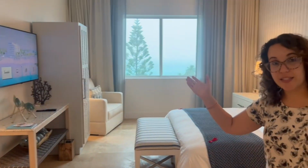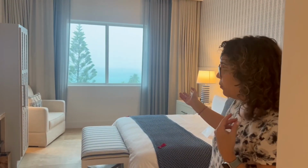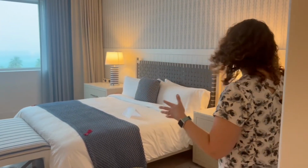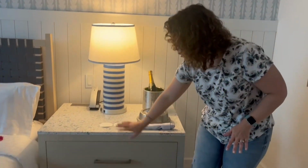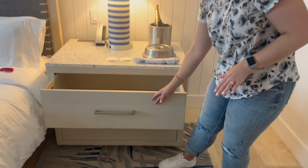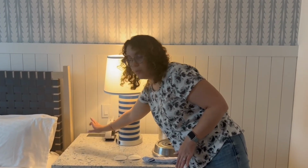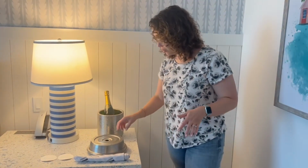Great, moving on to the main bedroom area. The first thing you'll notice is the very high ceilings here. Something we really appreciate. Great natural light with this big window. Again, I mentioned we are located on the 6th floor, so nice high ceilings with that. Right when you come into the bedroom, you'll notice the counters, and you've got your drawers right here. Phone, all your end tables are equipped with some chargers, both USB and the standard American charger. You don't have to bring any European adapter to any of these resorts.